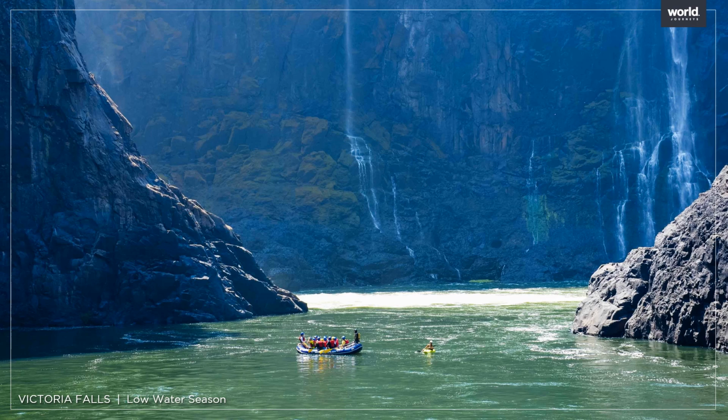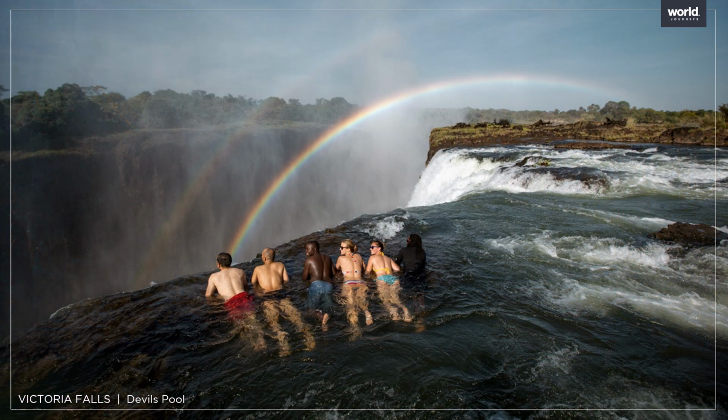You can also enjoy things like kayaking safaris. There's lovely little canoeing trips along the Zambezi, and if you're looking for something a little bit more high adrenaline, there's the huge bungee jump there off the Victoria Falls Bridge. For those of you that are completely mad, you might like to take a swim in the Devil's Pool.